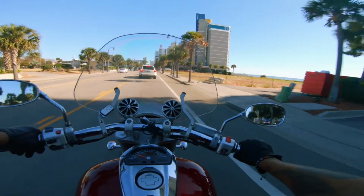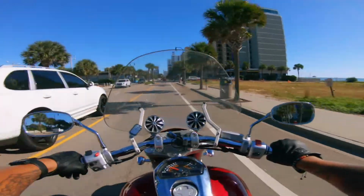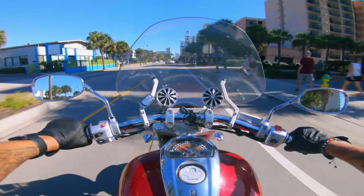It is perfect temperature down here. It's beautiful. Look at the beach. Look at that water. It's calm. Wish we could go out on the boat today, but I think he's going somewhere, so that's not going to work out.